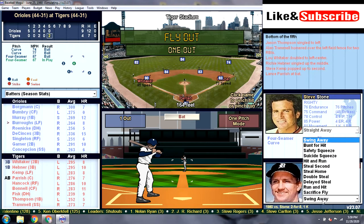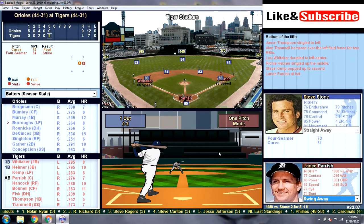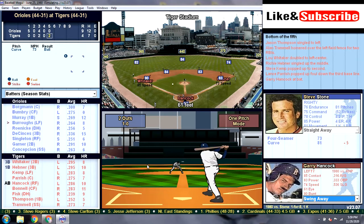So, what do I do here? I kind of want to, I mean, if I let Parrish swing away, he's probably going to hit into a double play. Nope, he's going to strike out. Oh, nope, he's going to pop it up. So it's going to be in foul ground. That'll be the second out. So we're going to blow this opportunity as Gary Hancock comes up. And he's going to ground it to short, and that'll be the end of the inning.